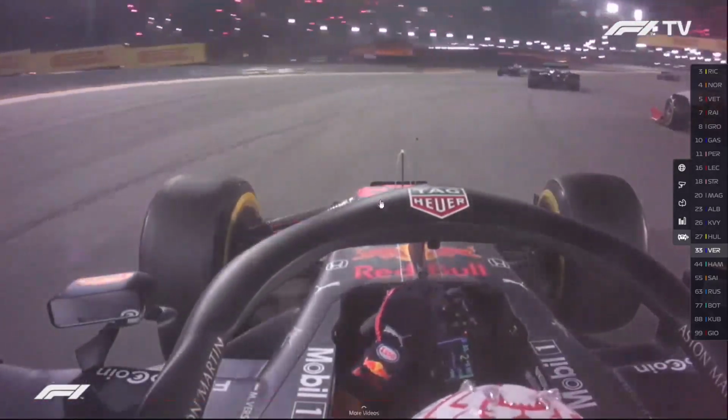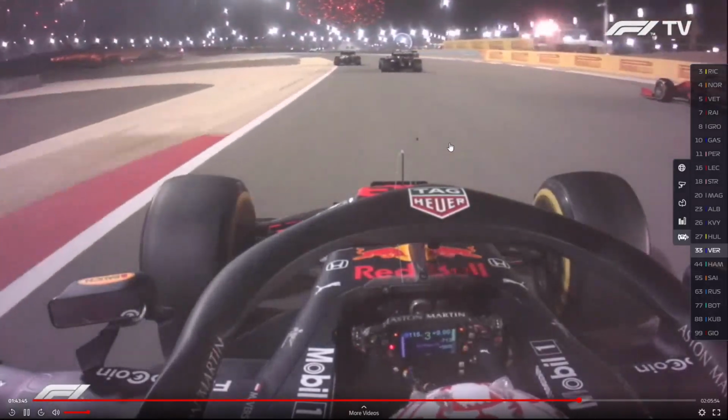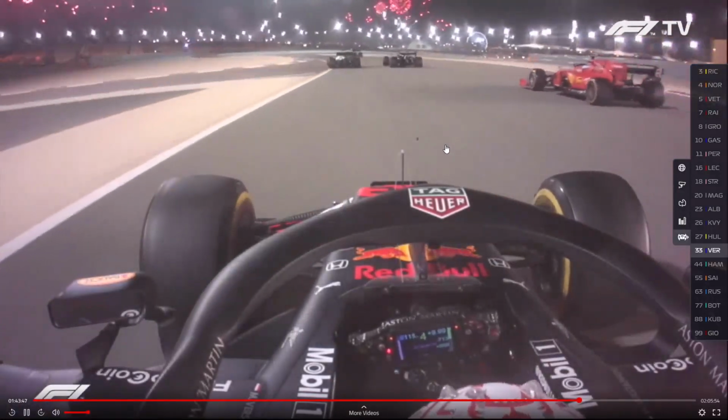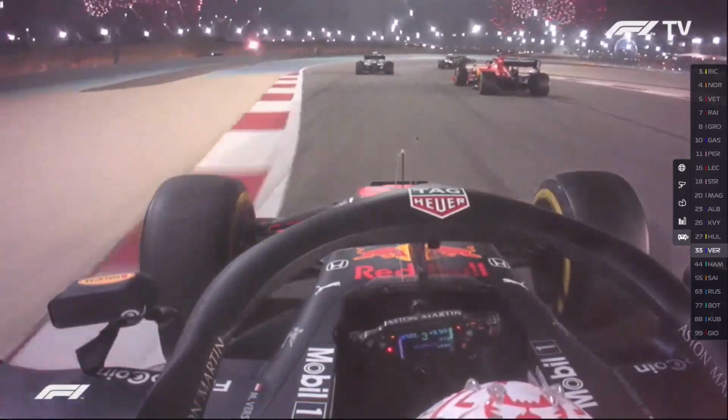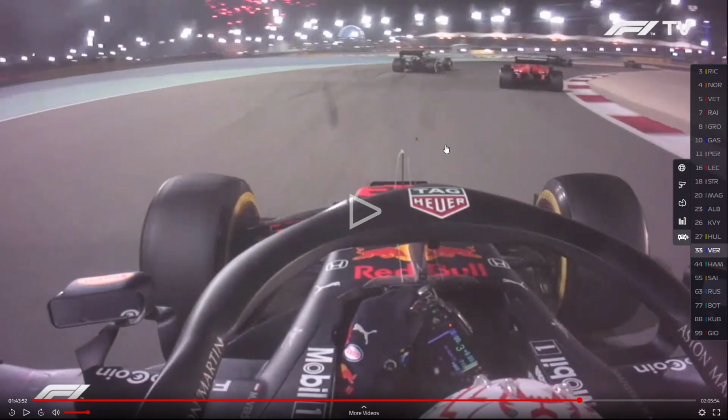But anyway. Well done, Max. That was a good effort today. Difficult car, but great effort. Yeah, it's just a shame we didn't get that third place. But at least some good wins again. Well done, Max. Good effort. Shame that the car wasn't very good.